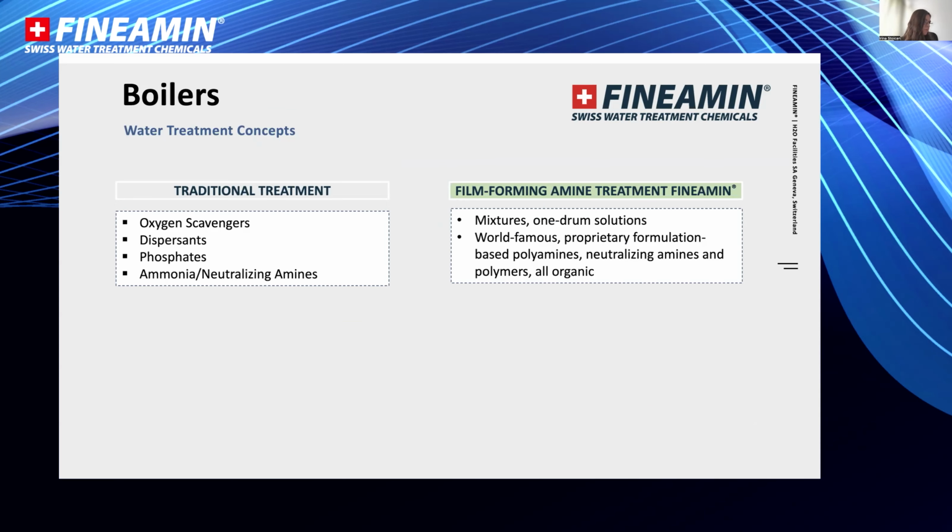So let's come to the first important application of film-forming amine-based technologies: boilers. The traditional treatment has the concerns of controlling corrosion, scale, and carryover, which also affects steam quality. The first concept is using an oxygen scavenger, so that we avoid the formation of oxygen-related corrosion. For the internal treatment, the most commonly used chemical is phosphate, along with dispersants. And for the steam and condensate treatment, it can be ammonia and, in a more advanced way, neutralizing amine mixtures, amines with different distribution ratios and basicities.